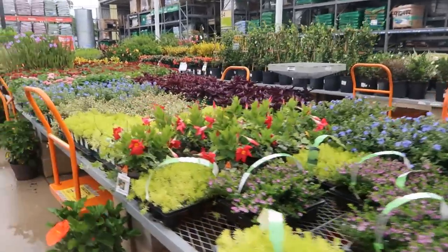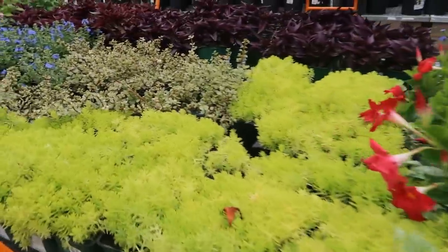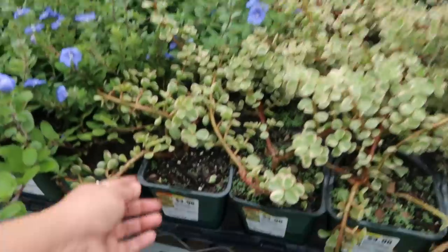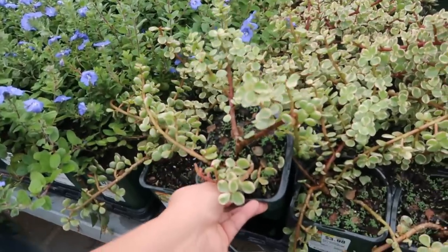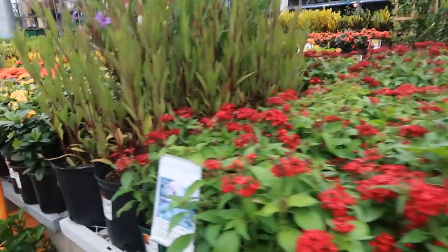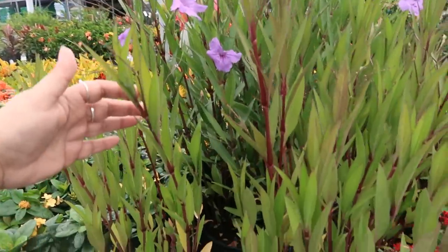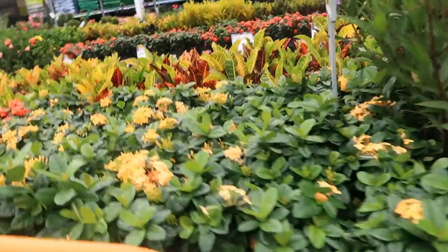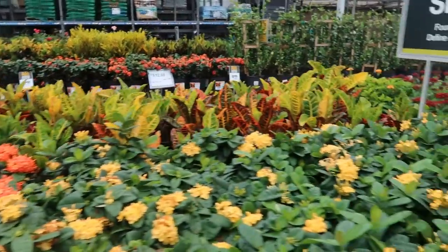We'll head over to the indoor plants here in a second. Get this mandevilla, $14.98. Beautiful stone crab. It's a great cover. And look, $3.98. Look at that. That's definitely cheaper than the ones they sell over in the succulent section. Lots of bees around here. I like these. We had these a lot in Florida, Mexican petunias. There's another name for them, but they have them listed as Mexican petunias. Beautiful, incredible flowers.